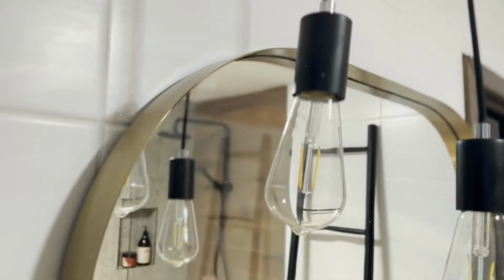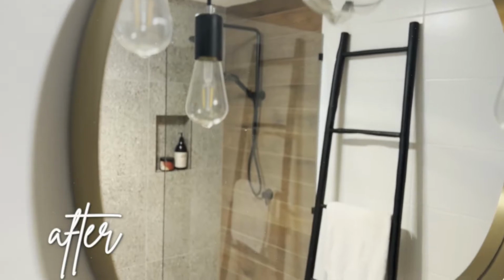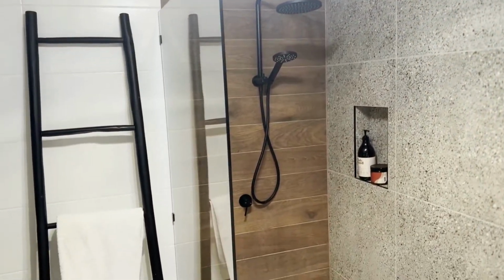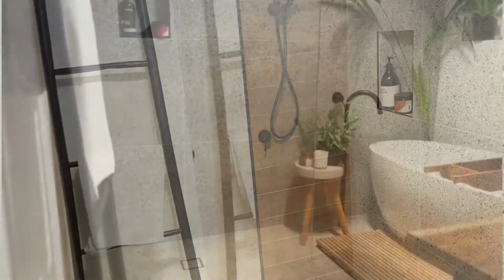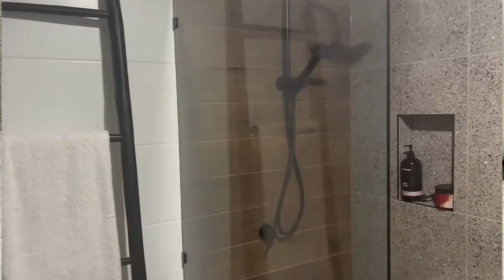And here it is. So I definitely wanted to create a tranquil space, a feeling of being surrounded by nature and natural elements such as concrete and beautiful timber. And I definitely think that I achieved that with this bathroom. I just love how it feels.